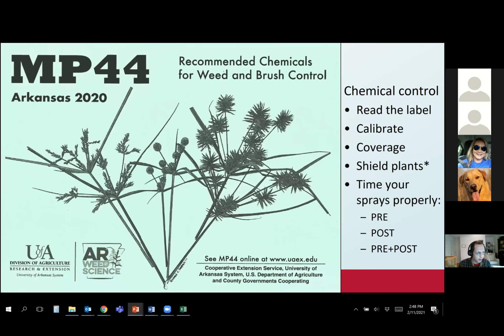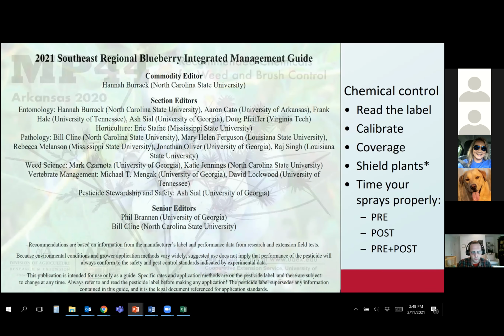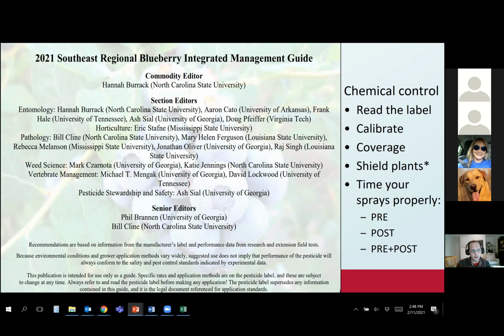So I want to make sure you know about different resources. On the left here is the MP44, Recommended Chemicals for Weed and Brush Control for Arkansas. That's a nice Arkansas specific guide. If you wanted something more regional, because I know we're talking to a lot of Mississippi growers, you might want to look at the 2021 Southeast Regional Blueberry Integrated Pest Management Guide. It's got your fungal recommendations, your insect recommendations, and it also has a lot of recommendations for weeds.